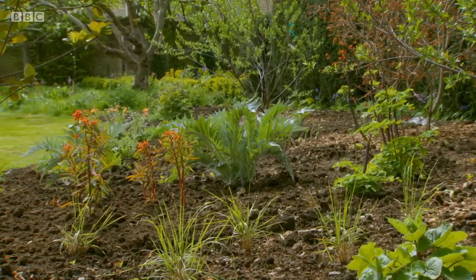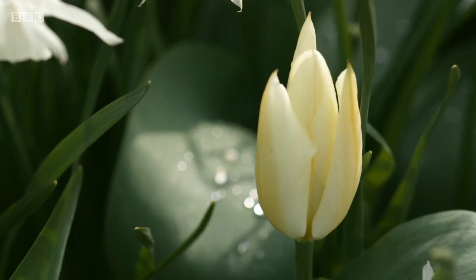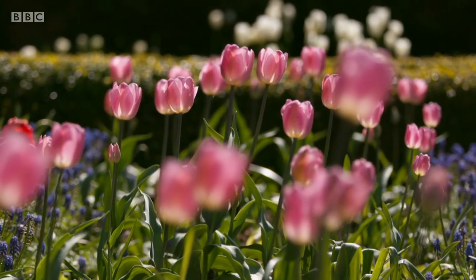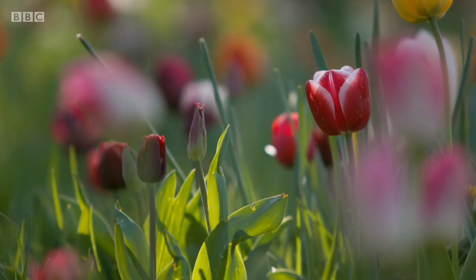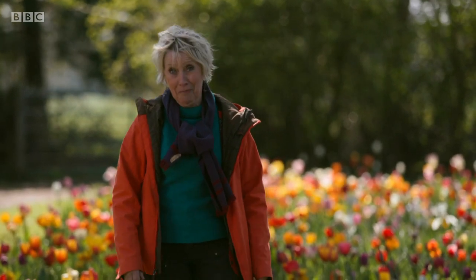But this time of year, who does not love a tulip? And Carol has gone to Dunsborough Park in Surrey to enjoy their wonderful display. Tulips make you happy. They're one of our most popular bulbs and surely the most charismatic by far. They're so diverse and the colour range is unbelievable. Look at each one individually and it's a masterpiece. But see them en masse and the impact is truly breathtaking.